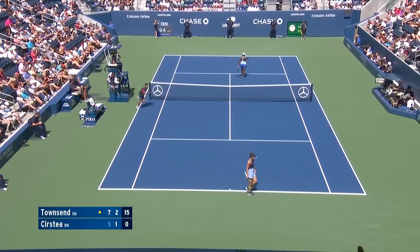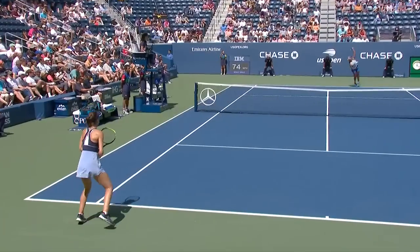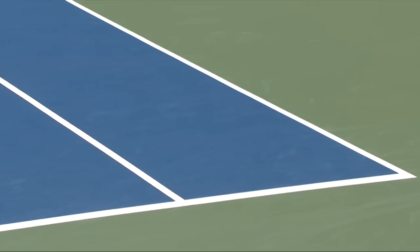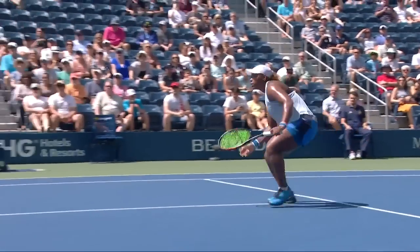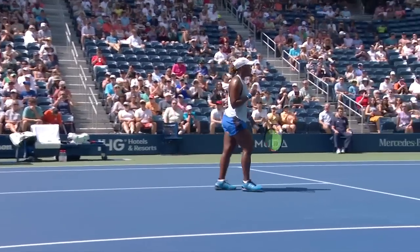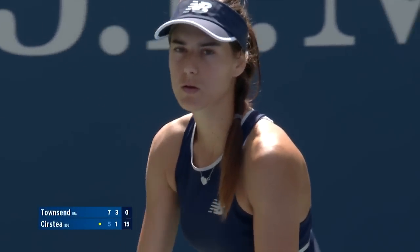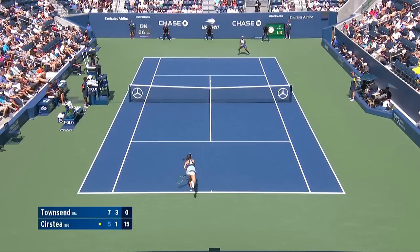So good. Yeah. It's just so good. So well controlled. 13-11. Look how little movement there is in the racket. Yeah, she keeps that racket right in front of her, just redirects that. She just stays calm. Tremendous run, beating some top players before running into Serena in the final.